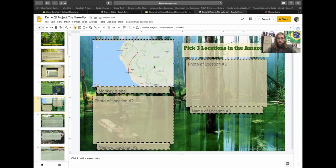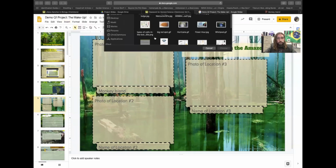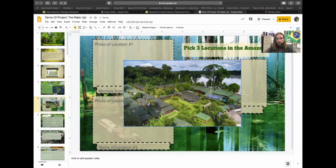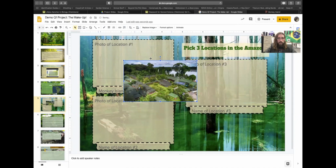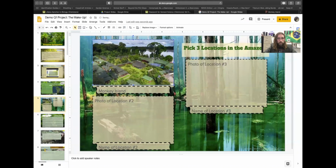Or if I don't like this one, voila. Monkey Island, right there. And fill that bad boy in. Just like that. All right. So now I would do the same thing for 2 other spots.